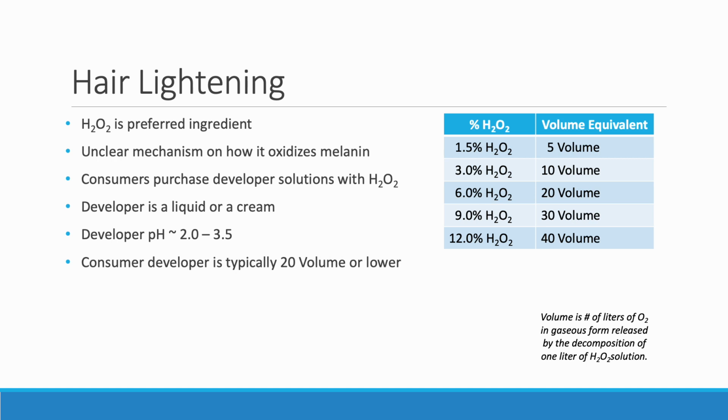So how does it work? The exact mechanism is not agreed upon or clear, but hydrogen peroxide is an oxidizer. And we know that melanin is a polymer. Remember, I said it was a polymeric pigment. It's going to oxidize the polymer, break it down. The components become more soluble and eventually wash out of the hair. So this melanin molecule basically degrades.